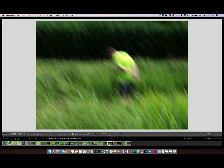I like this. I like the fact that somebody has got a green person in a green field. Whether that person managed to get somebody dressed up deliberately, I'm not sure. But I really love that the ICM movement is actually moving with the person and moving the grass, and everything is moving in the same direction. I think it's a really intriguing capture using the ICM.